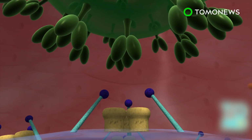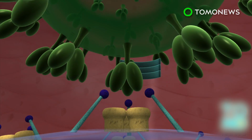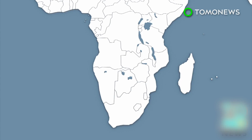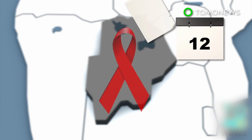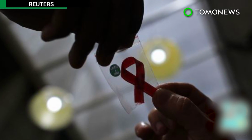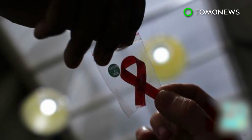Scientists believe antiretroviral drugs are also forcing the virus to evolve into a milder form by preventing the virus from entering its cells or multiplying once inside the cell. In the last decade, scientists say, the average time for an HIV infection to develop into AIDS has increased from 10 to 12.5 years in Botswana. Scientists, however, warn that even a milder form of HIV can still be dangerous and eventually develop into AIDS.